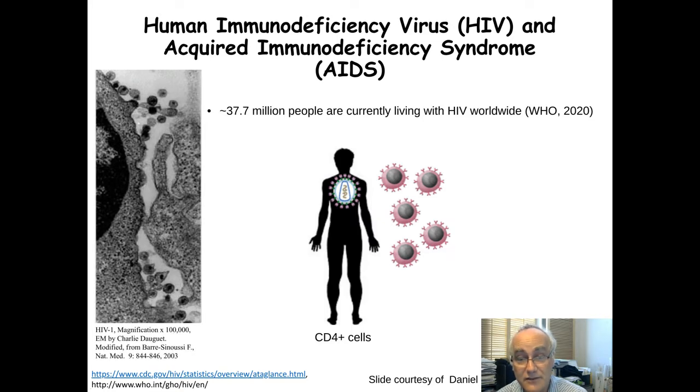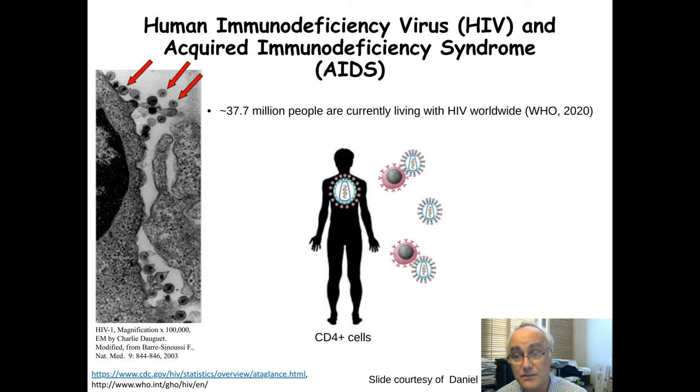Now, the virus itself was discovered in the early 1980s, and here we have one of the original electron micrographs, and the red arrows show you what these particles look like as they emanate from an infected cell. These viruses then bind to these CD4 positive cells, and that can be T cells, lymphocytes, as well as macrophages. Because of this, a lot of these cells, in particular the lymphocytes, will die. If the cell number goes below 200 cells per cubic millimeter, then we are talking about a situation that is described as AIDS, because it is associated with a major suppression of the immune system.